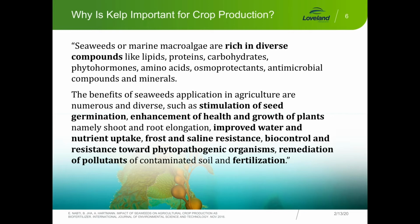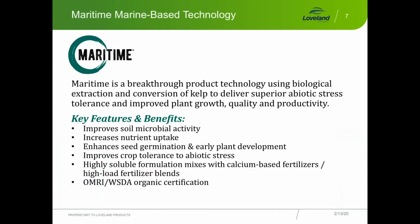Now, I just did a general Google search of the literature and found an article, you can see in really small print down there, from November 2016 from the Journal of Environmental Science and Technology, just talking about what kelp is and what it is beneficial for. So we go from there to talk about this Maritime product.